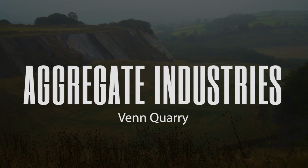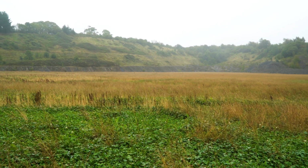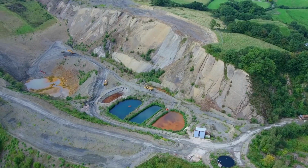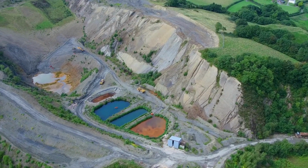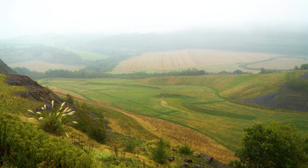Aggregate Industries are working at Venn, a former hardstone and gritstone quarry in North Devon. Here, good relationships and collaboration with local people have helped shape the smooth restoration from working quarry to wildlife haven and eventually eco-resort.